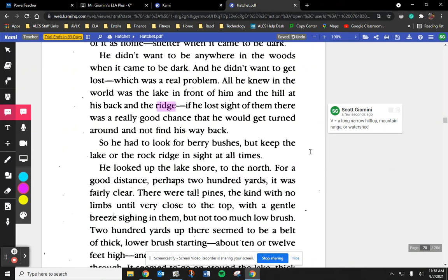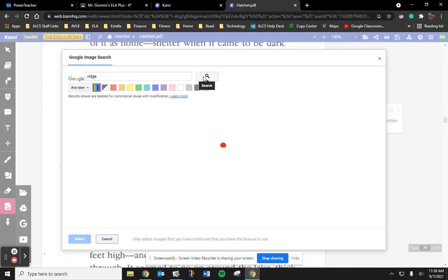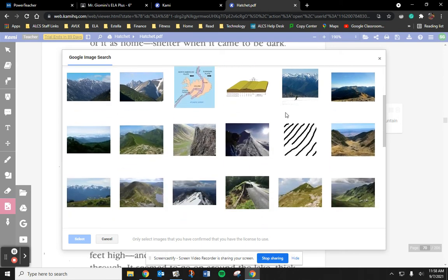So again, there are other options here. We could screen capture something. We could also even put in images of something. We could add media. We could add a Google image. Maybe I add a Google image to what is a ridge. So if I go here to Google, let's see if I could type in ridge. And I hit search. Okay, so now I have a better idea of what it looks like, a mountainous area.